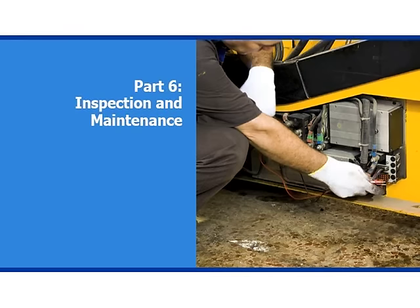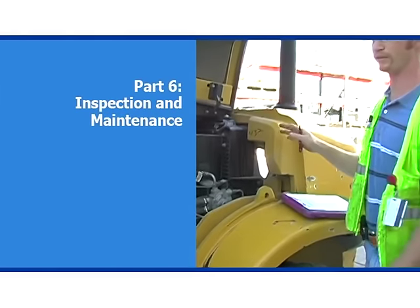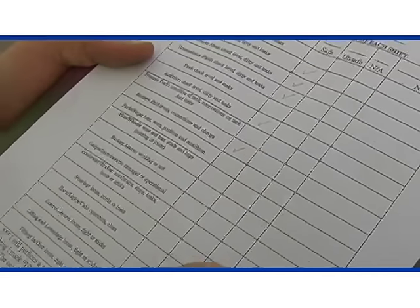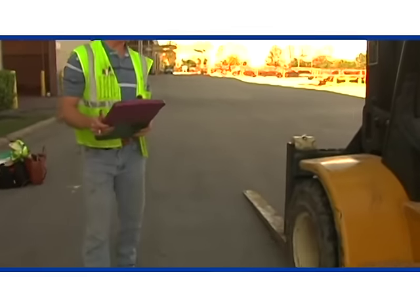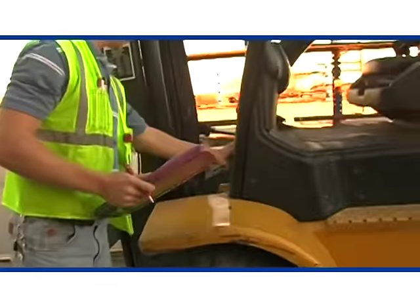Proper maintenance is critical to safe powered industrial truck operation. Part 6 explores inspection and maintenance responsibilities of powered industrial truck operators. Powered industrial trucks must be inspected prior to being put into service. Inspections must take place at least once a day. For facilities that operate 24 hours a day, this inspection must take place at the end of every shift.